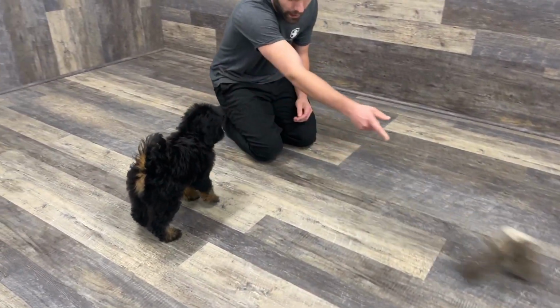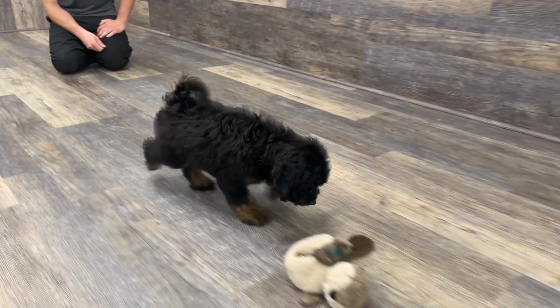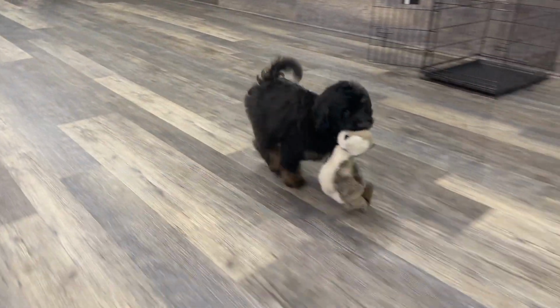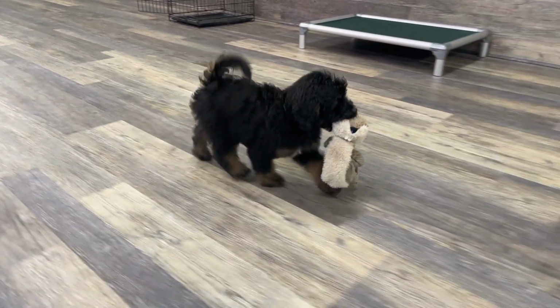And then she is confident. She's one of the most confident puppies in her litter. She's not shy, she's not timid, she's doing exceptional in her training. And typically, the calmer pups like this are more shy. She's actually confident and doing exceptional in her training.